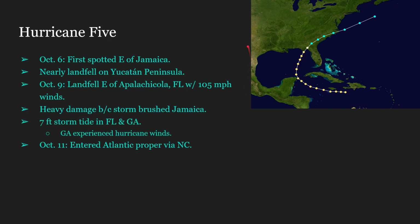Both Florida and Georgia, remember Georgia does indeed have a coastline, experienced a 7-foot storm tide. Now, a storm tide would just mean that the high tide would be heavier, bigger than normal. So that would just mean that more water was pushed ashore, simply put. Even Georgia experienced hurricane winds from Hurricane 5. On October 11th, Hurricane 5 is noted to have entered the Atlantic Ocean proper via North Carolina.